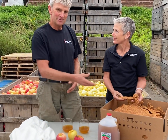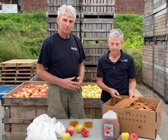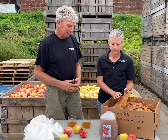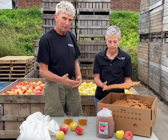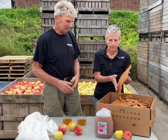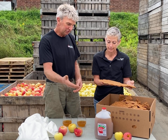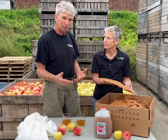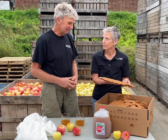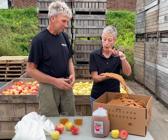Well, this is the end result of making cider. Cider, of course, is made from pressed apples, squeezed apples, and you're not squeezing a whole apple, you're grinding the apples up into an applesauce-like consistency and then squeezing that. And so when the juice is removed from that, this is what's left, which is apple pulp, skins and seeds and cores.